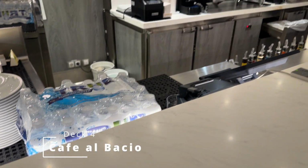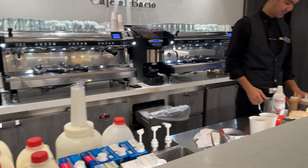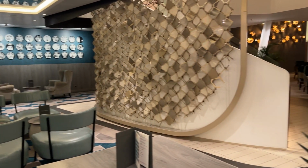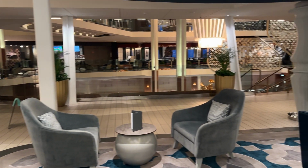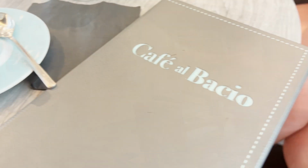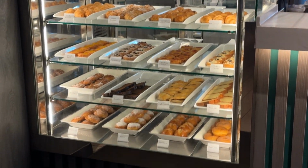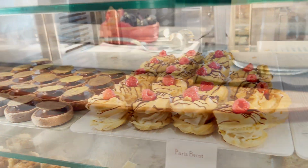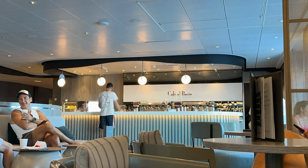Across the way from Craft Social is Cafe Al Baccio, a specialty coffee shop. There is an additional fee for the drinks at Cafe Al Baccio, but if you have a drink package, you're covered. There is plenty of comfy seating in this area, and it's a great place to grab a cup of your favorite warm beverage and relax with a book, catch up on some news, or perhaps do a little people watching in the Grand Plaza. Fun fact, all the snacks at Cafe Al Baccio are free. Whether you're looking for a morning pastry, afternoon cookie, or evening treat, it's all here.